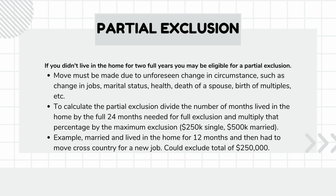For example, my wife and I in 2013, we were pregnant with twins and we sold our house because we wanted a bigger place. Luckily, we had already lived there 2 years, but if we hadn't, we would be eligible for a partial exclusion. All right, so here's how the partial exclusion works.